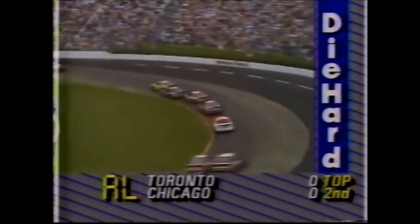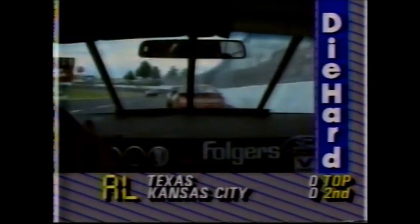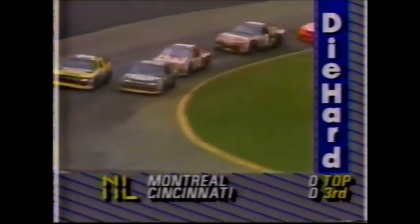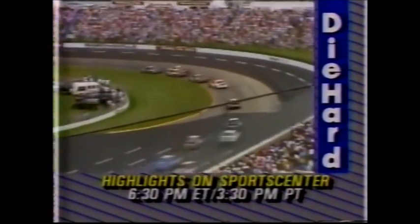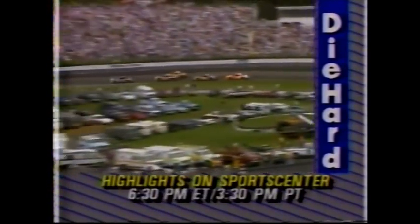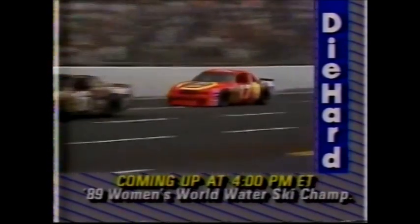Rusty now trying to make a move on the inside of Michael Waltrip, but couldn't get on the inside of him. Jeff Bodine running all over Wallace there, and there's Mark Martin watching that out of his windshield. Now Rusty alongside of Michael Waltrip, and he will pass him going down the straightaway into turn 1. There's Darrell Waltrip, who is in 3rd position in the 17 car. Mark Martin dives on the inside of Michael Waltrip. Now Darrell Waltrip can get by his little brother.